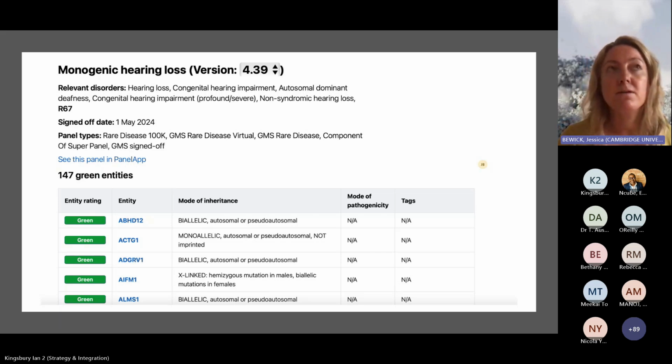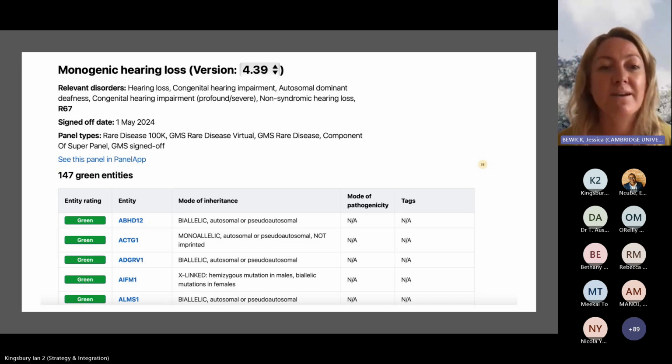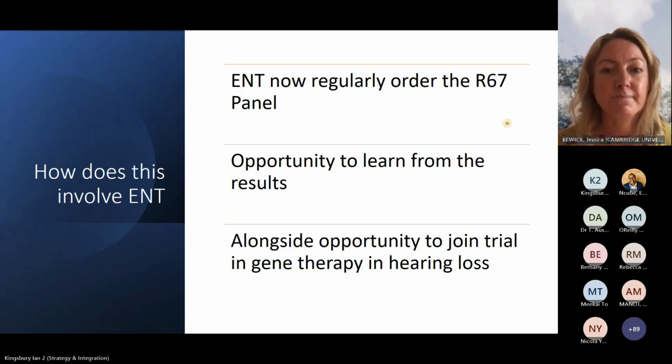The panel started off at about 110 different genes. It's now, I think, up to just close to 150. So it's becoming more and more comprehensive. We're still not quite at the stage, I think, of our Dutch colleagues, but I don't think we're far off now. And within there, you've got everything from your very common GJB2s to other syndromic causes, which are considered pretty rare to see in even a high volume ENT practice.